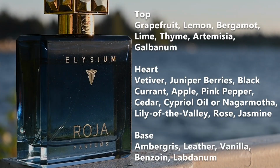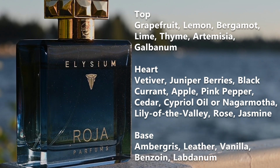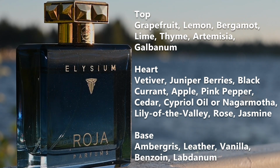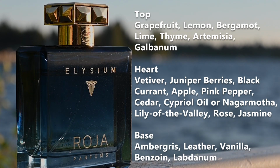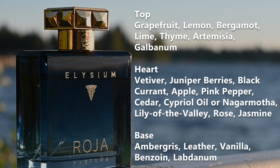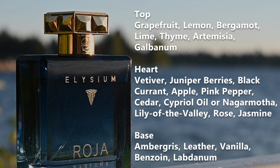It's interesting, as I've improved my nose, I've gotten to understand I can pick more stuff out of this. But the thing I want to draw attention to and appreciate about Roja's fragrances is the blend. It's hard in Roja fragrances to pick out individual notes. You can, but it's hard because typically they're just so well blended. Everything comes together into one cohesive note. That's just this beautiful painting. And I think that's really the case here.